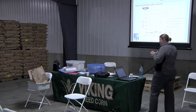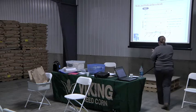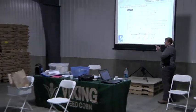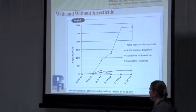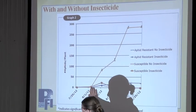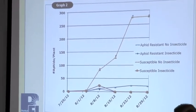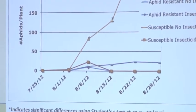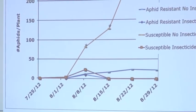But then just to go, so this is at Dort, which had the Northrop King GMO beans with and without aphid resistance. They sprayed half the plot and didn't spray the other half. When the aphid population started to take off in the first week of August, they applied insecticide because they're conventional, so they can do that. So this really shows the performance of the bean against an insecticide-treated susceptible bean. Does that make sense? Yeah.